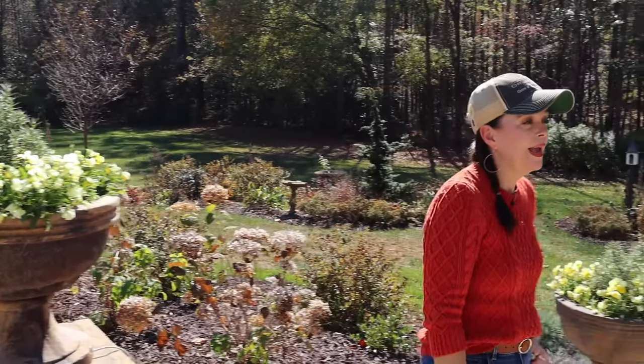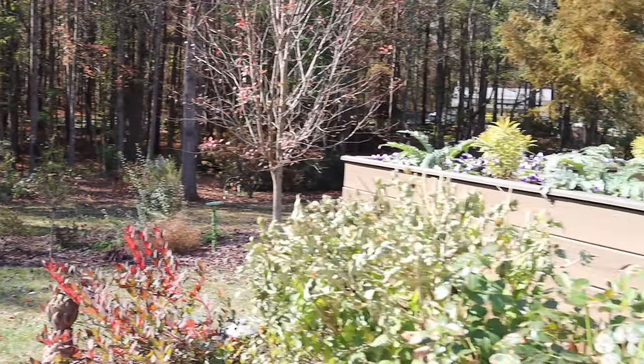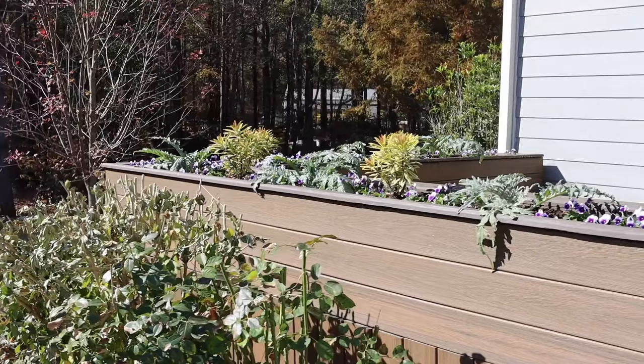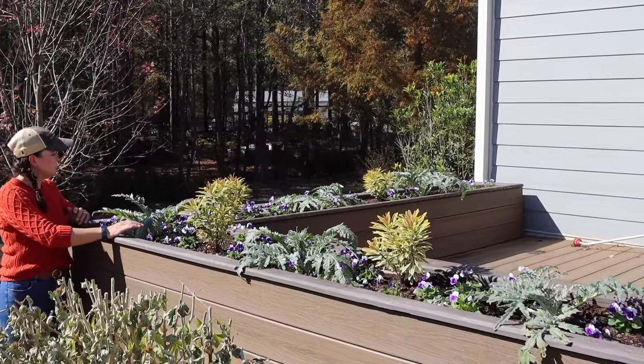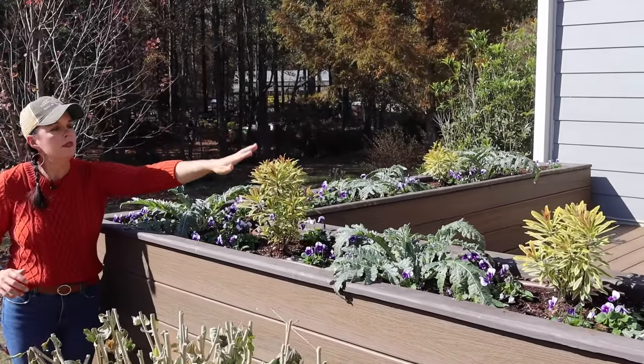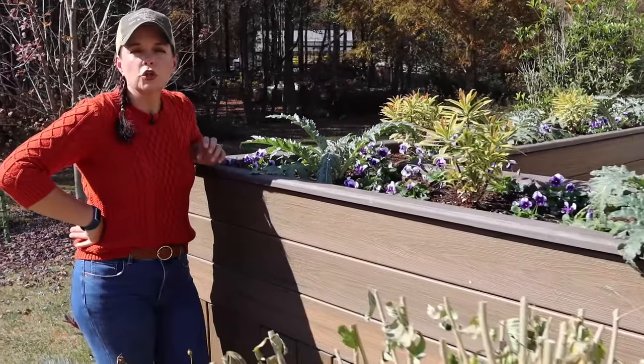Everybody's doing great. As is, I think Jerry can get you that corner over here of the deck boxes that we did not too long ago. And the sweet little violas are doing great, the cardoon, and then the euphorbia. Our tulips arrive kind of early in December.